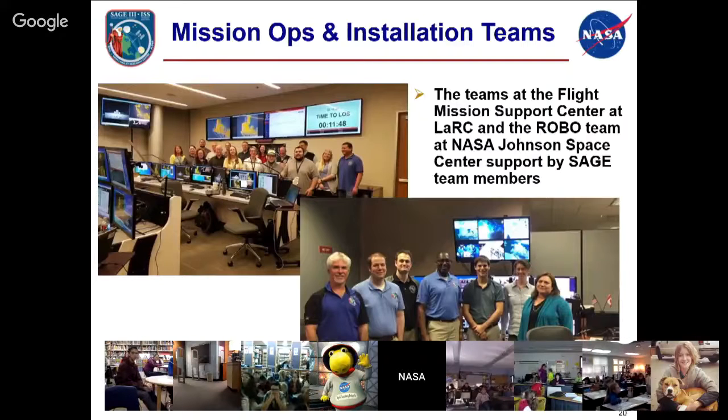So in the front picture here, all the people in blue are the robotics team. They were the ones that did all the work to take us out of the Dragon and get us installed where we needed to be. It was an incredible feat, and they did a great job. If that's something you're interested in, you can also go in that direction, because that's both computers and animation and modeling, and it's amazing.